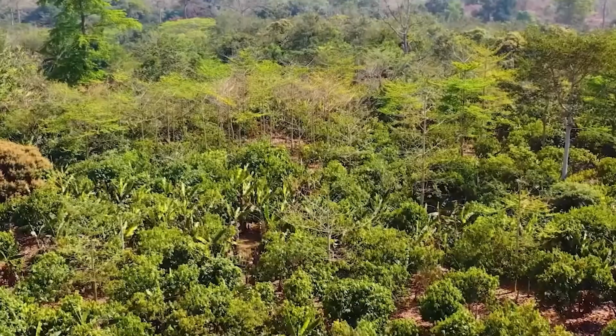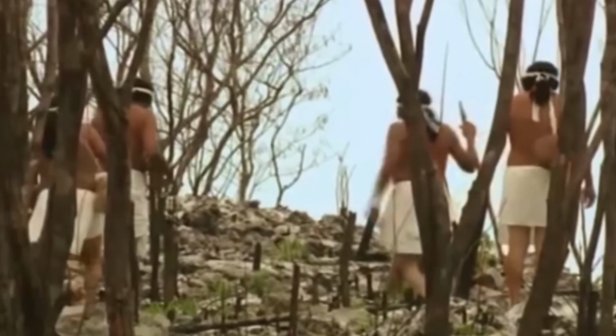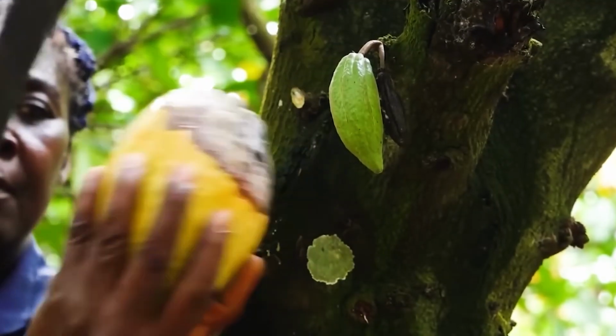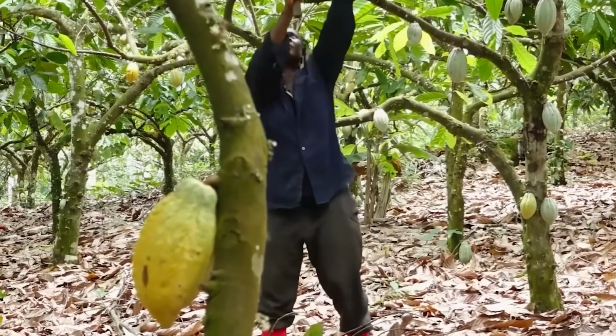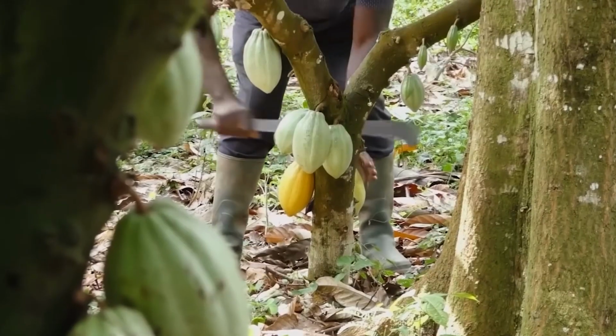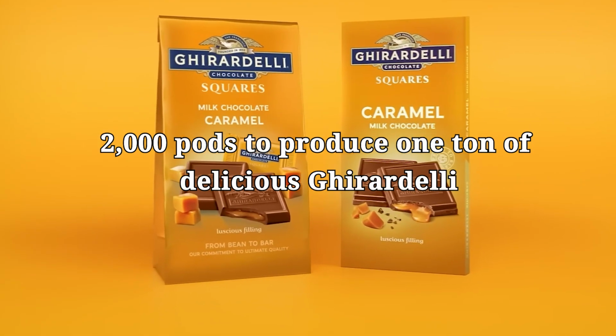The journey of Ghirardelli chocolate starts in the lush cocoa farms of South America, Central Africa, and the Caribbean, where farmers carefully handpick only the best cocoa beans. Native to the tropical climates, these trees grow pods containing between 20 and 50 beans each. In other words, it requires approximately 2,000 pods to produce 1 ton of delicious Ghirardelli.